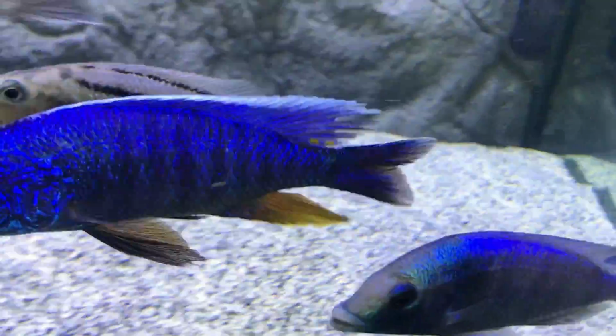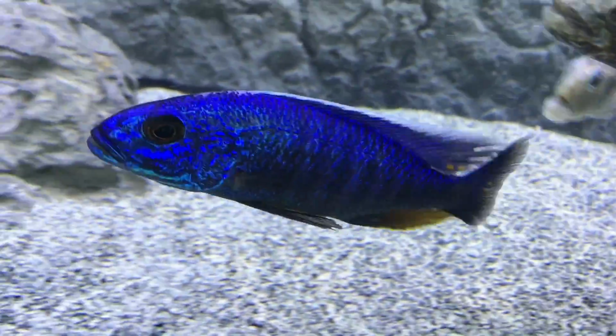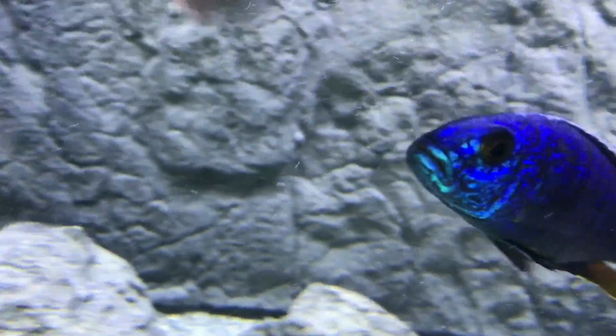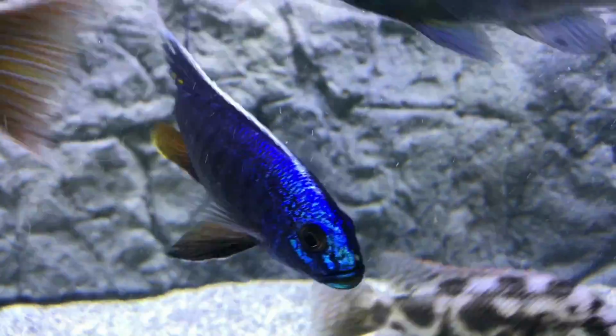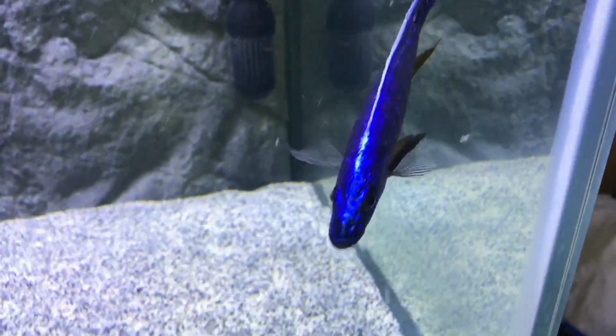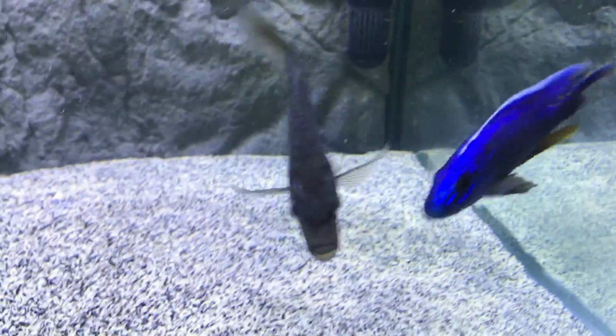Next we have here is the Sciaenochromis Hap, and this is from Live Fish Direct. And this guy is beautiful. I call him Dennis. Dallas, from the Dallas Cowboys.